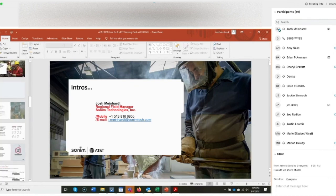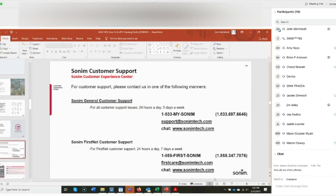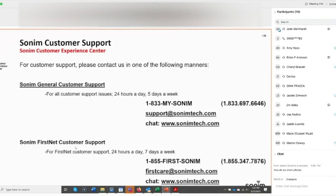Yeah, and before we go, guys, I want to share this one page with you. I don't have it on my other presentation. I mentioned our Customer Experience Center. Because you guys are FirstNet customers, you have access to the 24-hour, 7-day-a-week line from AT&T if you're having network issues. If you're having any device issues, or if you have device questions, any time of day, 7 days a week, you can call 855-FIRST-SONIM or send a quick email to firstcare@sonimtech.com, and you'll have people that work for Sonim that have Sonim devices in front of them able to answer your calls, and they have access to all the same materials that we do. So if you can't get a hold of me or Jim and you have a question, or heck, if it's a Sunday and you're messing with your device and you have a question, you can always reach out to our Customer Experience Center. They're located in Sarasota, Florida, and they can get you taken care of. So you guys have access to this as well.